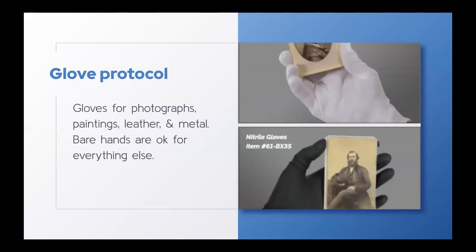So let's talk about gloves. Basically, the bottom line is when you're working with your photographs, it is a best practice to always wear a pair of gloves. Even if your hands are clean and you're only touching the edges, the oils from your hands will still impact that photo. It looks like nothing is on there, but in 100 years, the evidence of that oil and that fingerprint will be all over your photograph.